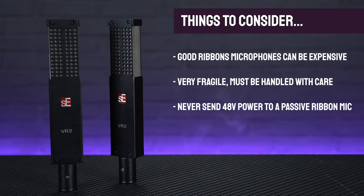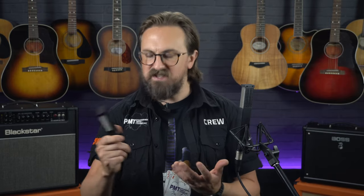One last thing, although some ribbon mics, like this SE, do feature active circuitry to increase sensitivity, make sure not to accidentally send 48-volt phantom power to a passive ribbon mic, as this can cause irreversible damage, and as I mentioned before, these things can be quite pricey to replace.